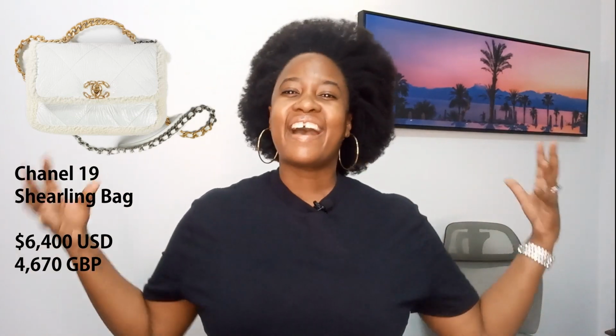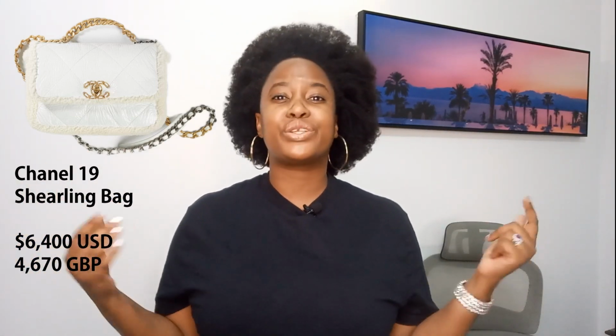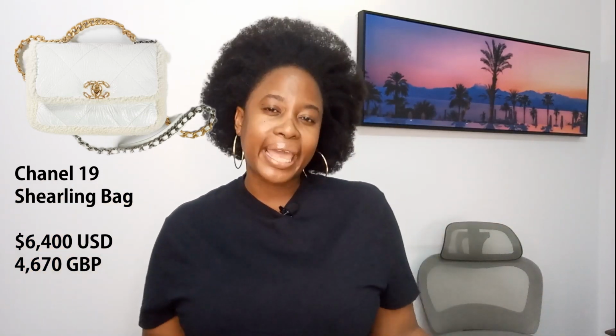The next shearling bag is also from Chanel. It is this Chanel 19 shearling lambskin bag. This one is beautiful, so luxurious, perfect for those all white everything outfits that are wonderful for winter, especially those of you who love Christmas. I think this is a beautiful piece to have for Christmas. Imagine you're wearing this with a really beautiful winter white outfit, going to the Christmas market, going Christmas shopping in your all white outfit, and then you have this one as well.